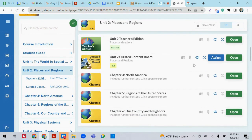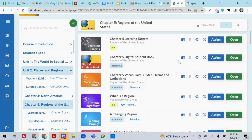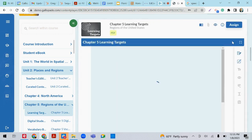It has the full teacher edition, as we mentioned before in the previous part of the slideshow, where you see all the things with that differentiation, all of those tools in the teacher edition. Let's take a look now if we go into a specific chapter, just to get a sample of a chapter. So if we go to regions of the United States, it's going to start off, it's going to have your learning targets for this chapter. All of your learning targets are available.